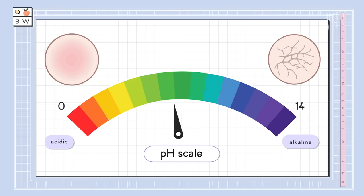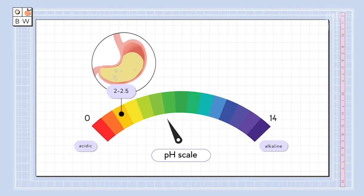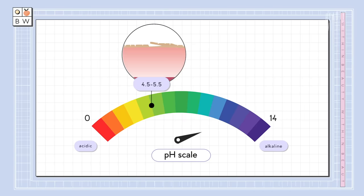And different parts of our bodies will have different pH levels. Like our stomach acid is around 2 or 2.5, which makes it more acidic so that it can actually break down the foods that we eat. While our skin has a pH between 4.5 to about 5.5, which is still slightly on the acidic side and is constantly fluctuating when we use different types of water, when we use different skincare products in our routine.